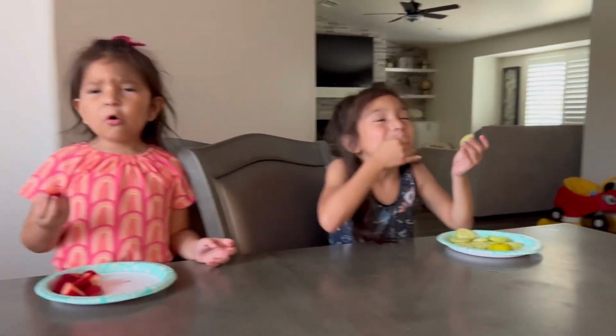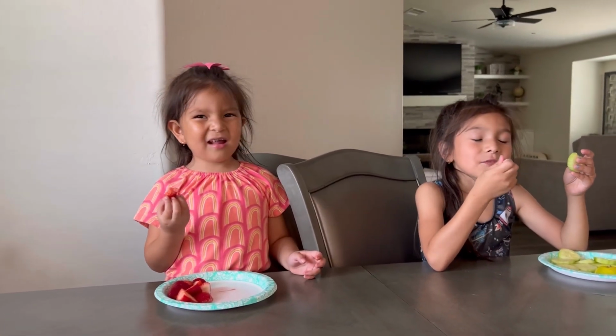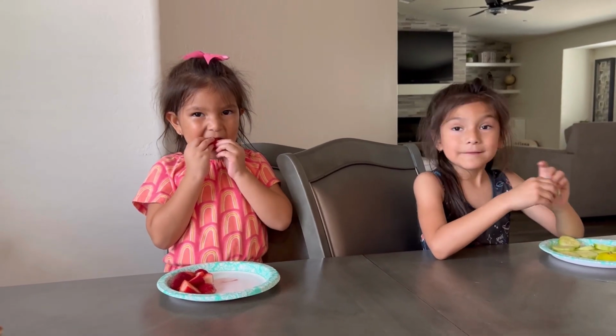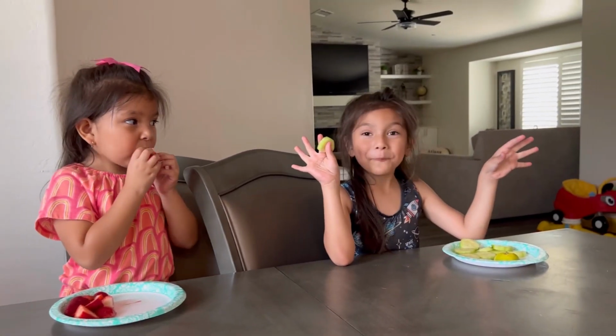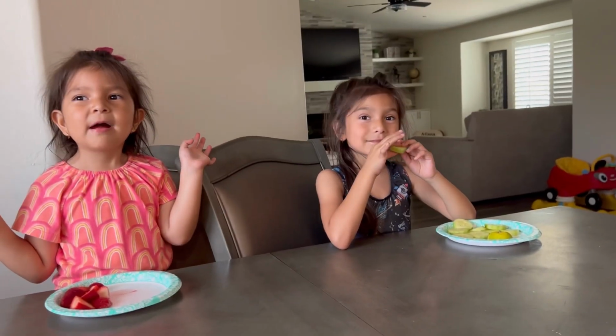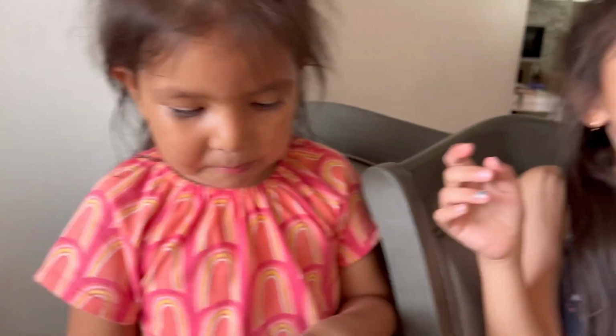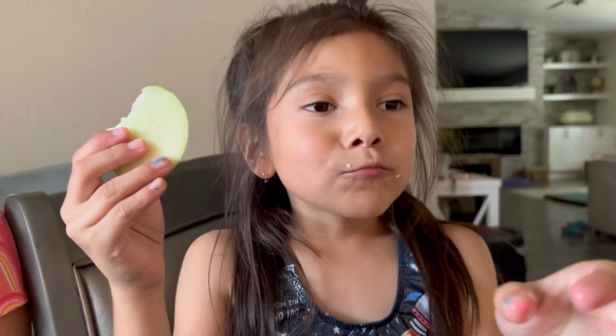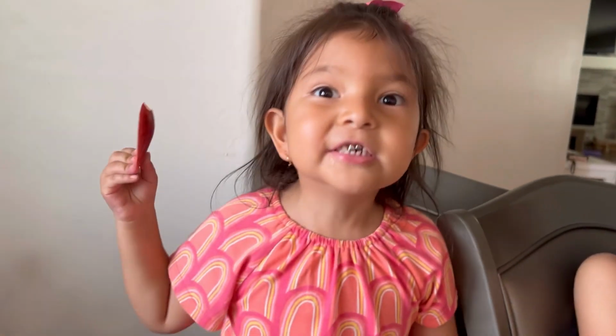We have strawberries. We have strawberries and that's it. Do you want a red apple? I want a green apple. I have a red apple. Apple. These are mostly sour. Let's see if they're right. Alina, what are those? I want the other one. Sour? It's not sour? I want the other one.